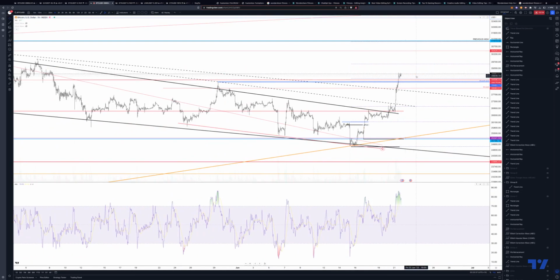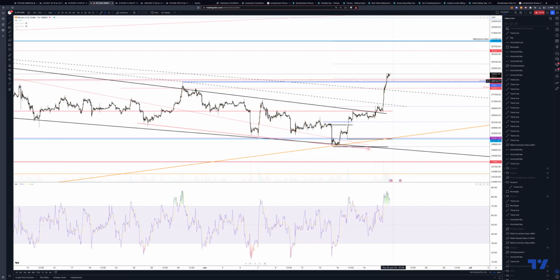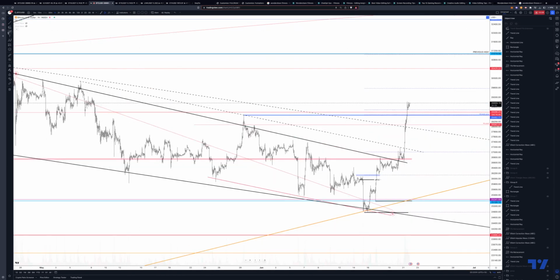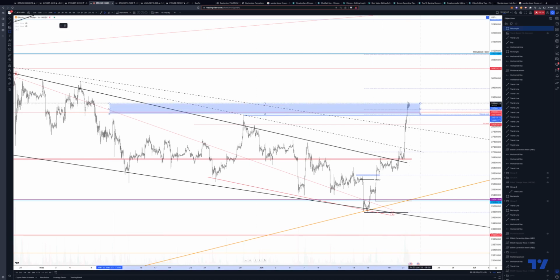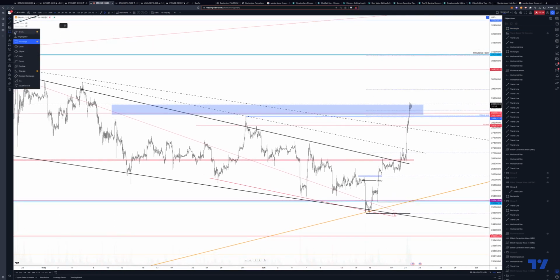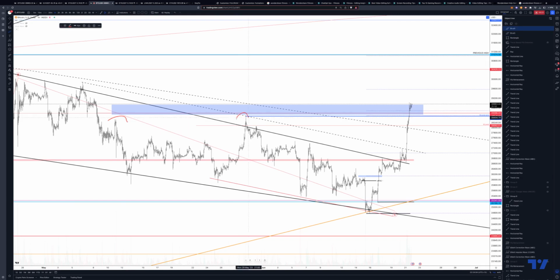A pullback to this weekly level would be nice. Previous resistance here, and the stop losses in this area would have been triggered, if there were any stop losses right above there. That would have been our level, because all our shorts came in at these levels. So that would have been taken. The stop losses would have been taken out.